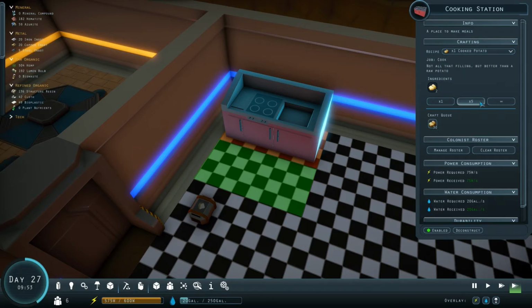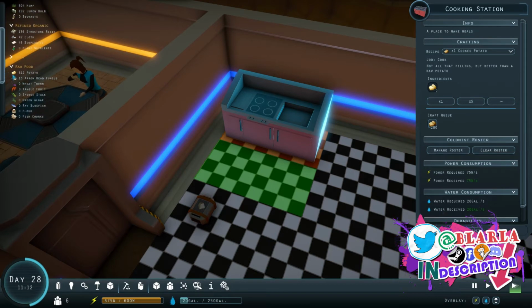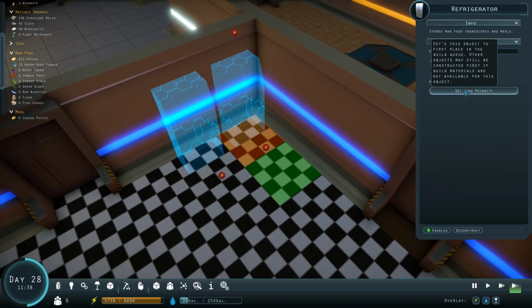So, shall we see about... Look, we'll just cook a massive... We've got so many. If we cooked 200 potatoes... Because how many potatoes do we have again? Look, 600. So that'd be 400 potatoes.